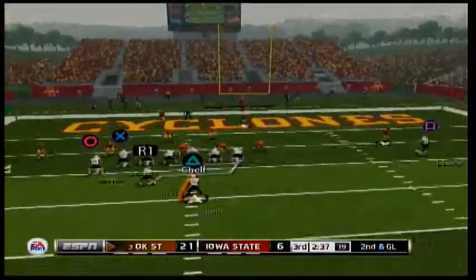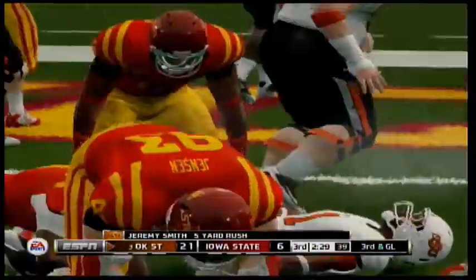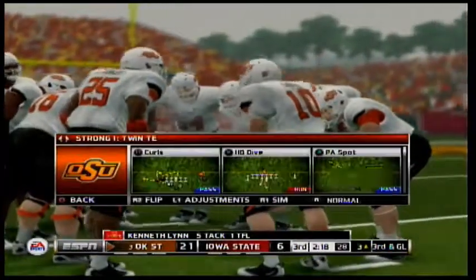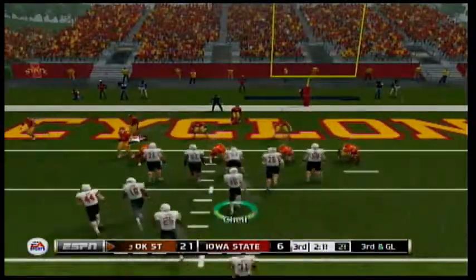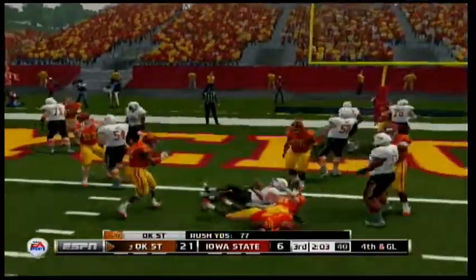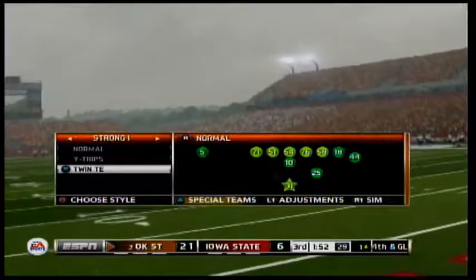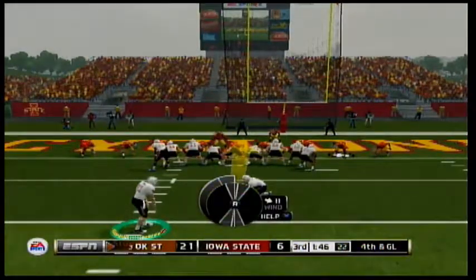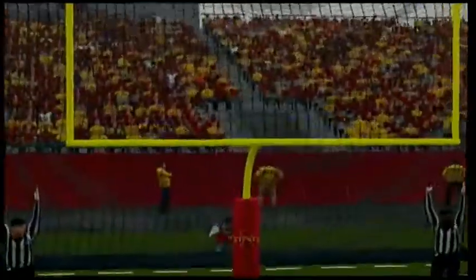It's second down. Takes it up the middle for a nice run. That makes it third and goal. Second down at the one. This should be an easy field goal. The kick is up, and the field goal is good.